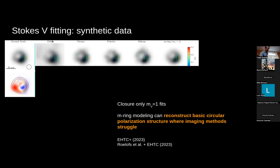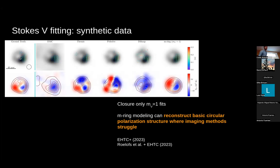All these columns here show all kinds of different imaging methods for the linear polarization. And on the far right is our M-ring geometric modeling method. So you see in linear polarization, all these different methods agree with each other quite well, and also do quite well at reconstructing the basic properties of the ground truth model that we put in. If we now look at circular polarization, the picture looks quite different. You see that there are more significant differences between the structures reconstructed by the imaging methods. And we also see that not all methods do very well at reconstructing the ground truth source structure.